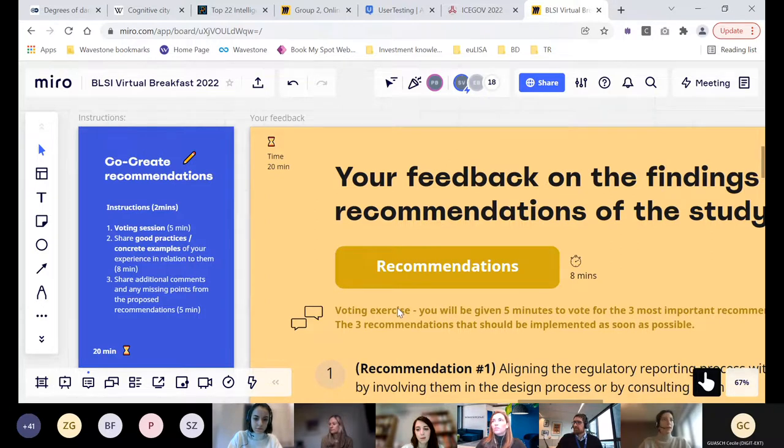So first of all, we're going to be doing the voting. Then we're going to be discussing a bit more the good practices you might have heard of, or concrete examples that you think are linked to the recommendations. And then in the last part of this session, we're going to see if you have any additional comments, because you think that there are some missing points, or you want to add a different angle or propose even your own recommendations for this.